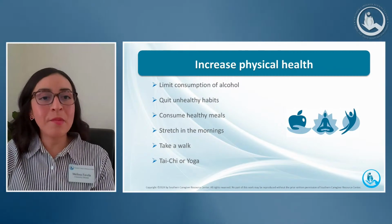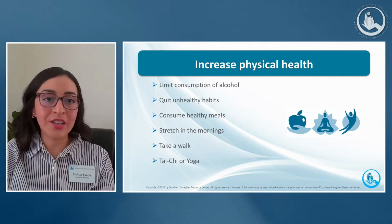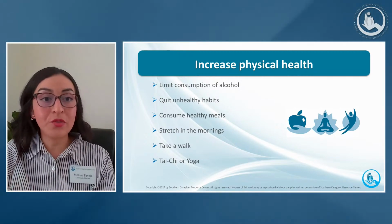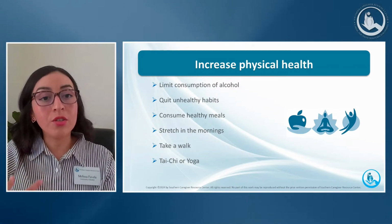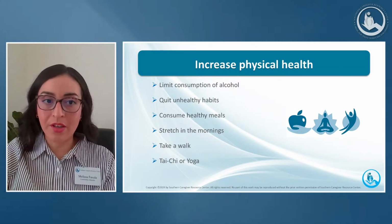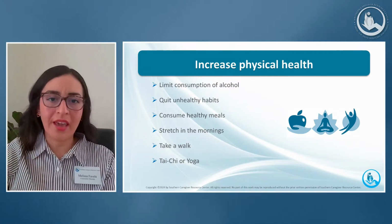And I did mention physical health throughout the presentation, and I'm going to do it one more time. It is important. And if you are a caregiver and you're still maybe in your 20s, 30s, 40s, whatever your age, making sure that you're also prioritizing that physical health in whatever big or small way you can.